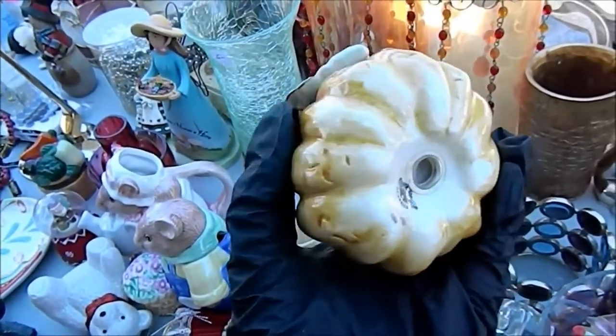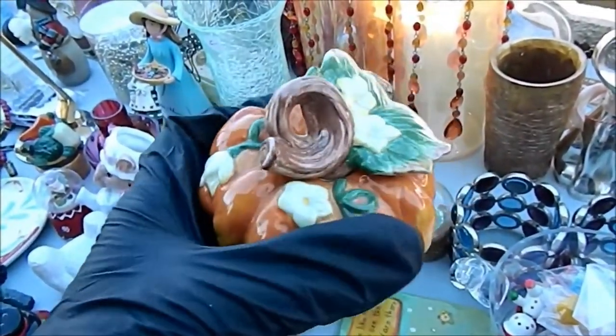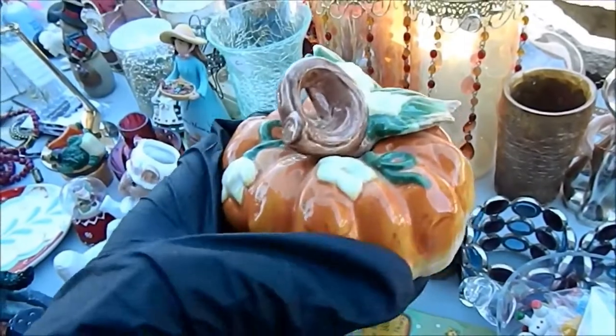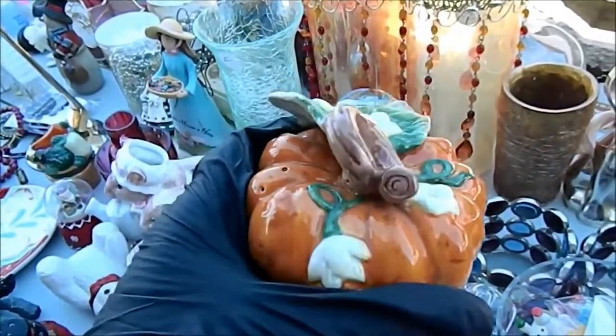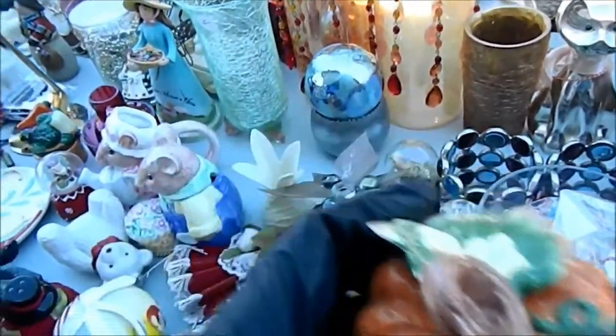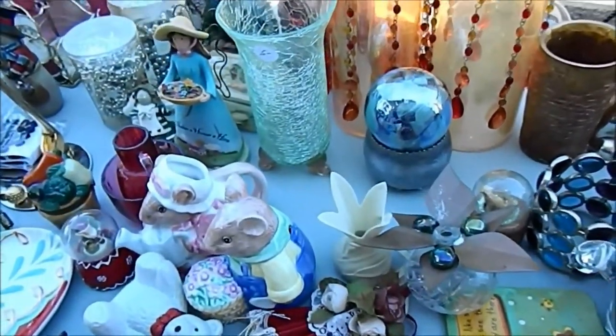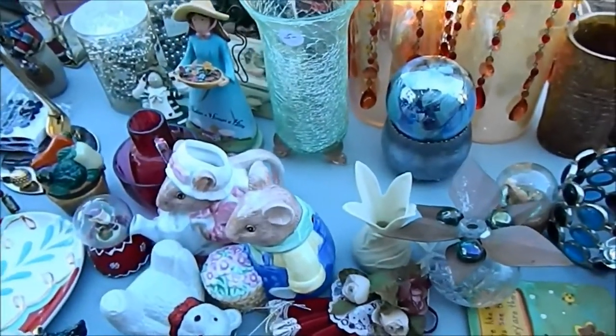Fitz and Floyd, right off the bat. Look at this. It's a salt and pepper shaker. Fitz and Floyd. Oh my gosh, look at that. Put that in the to-go pile. Let me see if there's a... Do they have a matching one? Sometimes those sell really good on eBay.